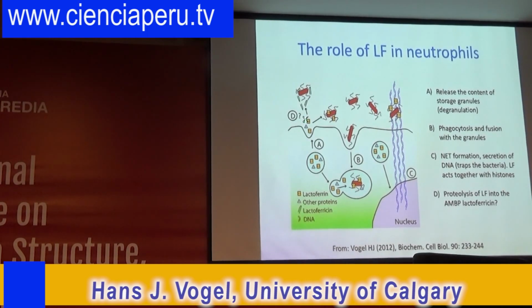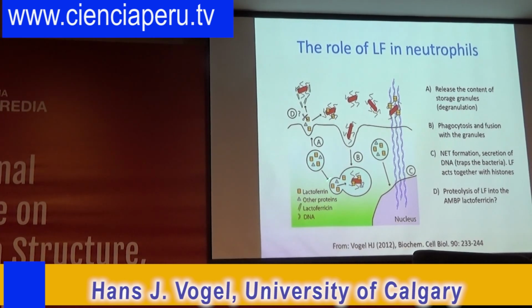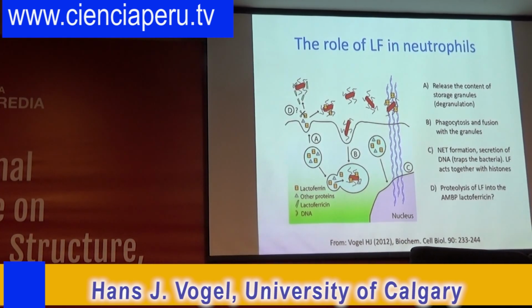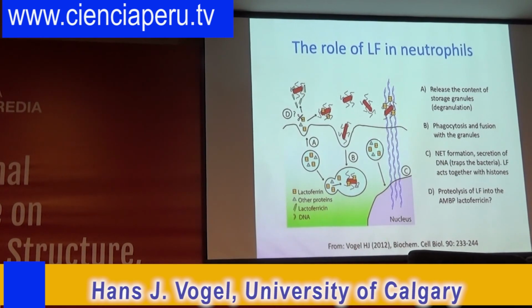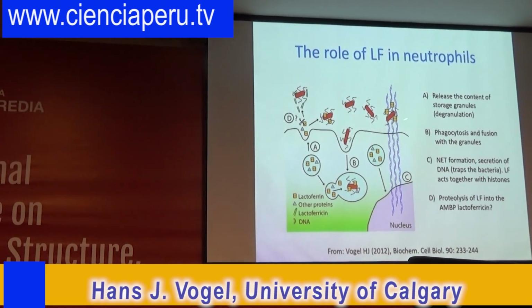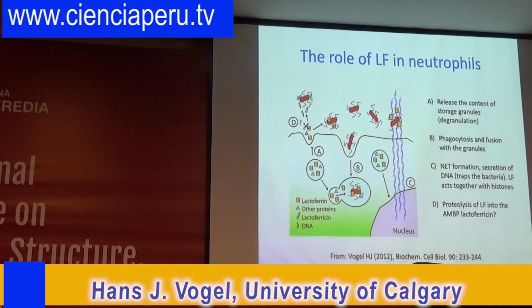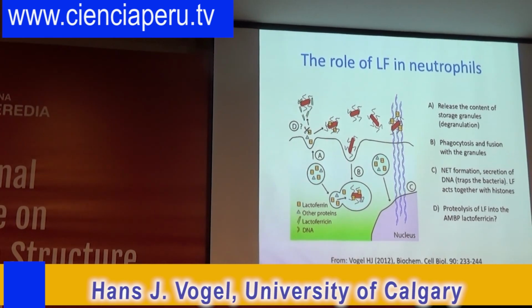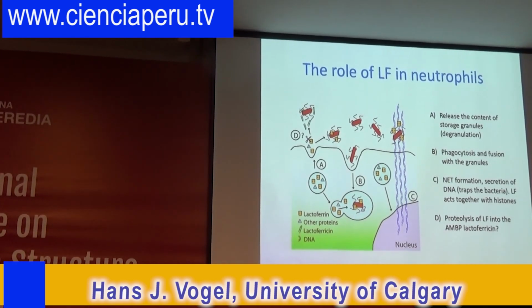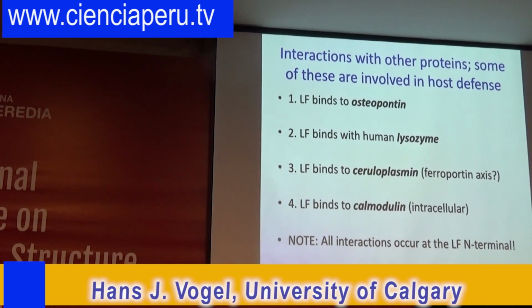Neutrophils can degranulate and release lactoferrin, they can phagocytose bacteria and merge it with one of these granules. So now lactoferrin and lysozyme connect together on here. And then the third thing they can do is they can mix one of these with the nucleus and then extrude their DNA with everything bound to it. And now you can trap the bugs in there, the bacteria, and now these proteins, including the histones, can act on the bugs. Histones are actually quite antimicrobial proteins, not just lactoferrin. So this is another interesting reaction. Now there's a large number of proteins that can bind to lactoferrin as well.